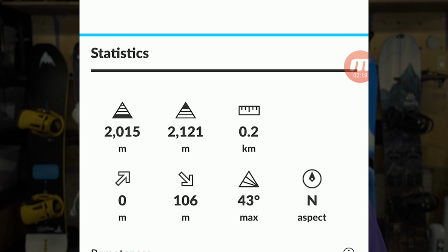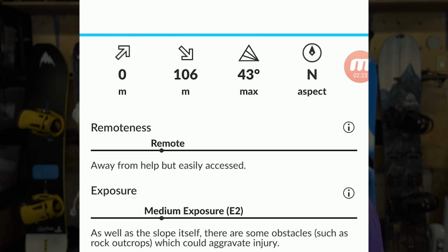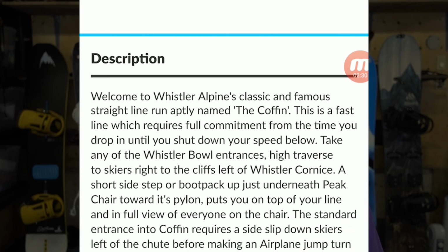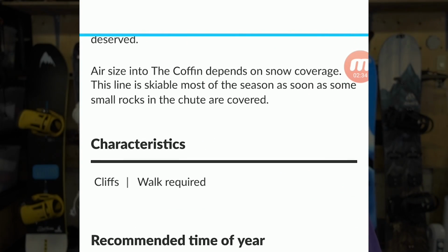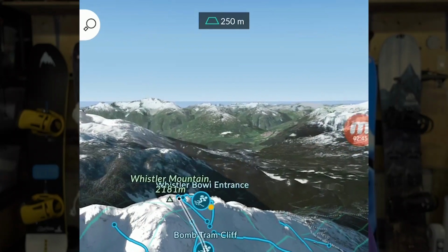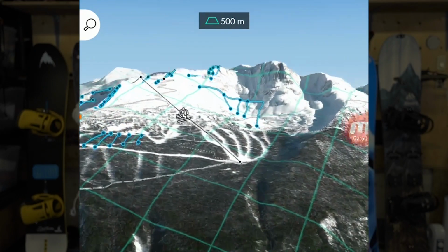Shows you 2015 meters. You can also change that to feet if you're in the States. And then it gives you an even more in-depth description explaining what the chute is like and how to get there, what to expect. Characteristics, you've got cliffs, you've got a walk-in that's required, and then the time of year that is best to do it, December to April, that makes sense. So let's get out of here, zoom out, and we can turn and then head over to Blackcomb Mountain.